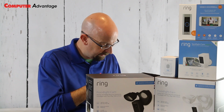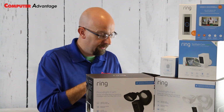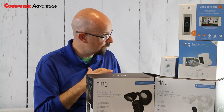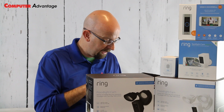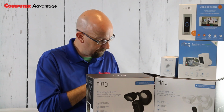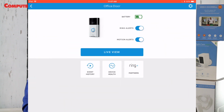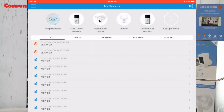So essentially, this device rings in the house so that I have an audible tone inside when somebody's ringing the door, or if there's a motion alert. But then I also end up with the ability to extend my wireless network. And then I've got some functionality here. On the shared office door, I can see the event history, like when there was motion and things of that nature. I can also see the battery health, and I could turn ring alerts off and on for that device.